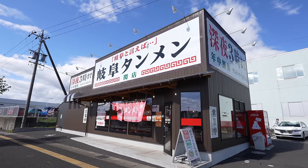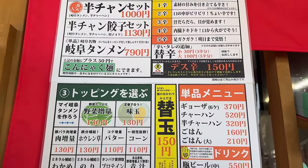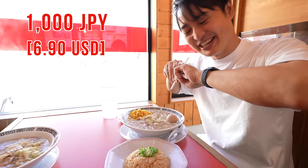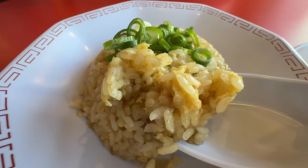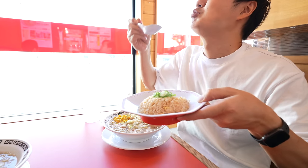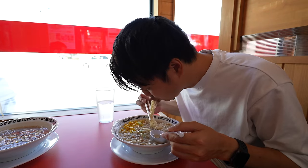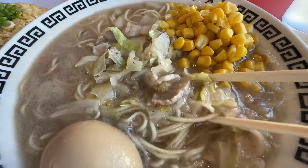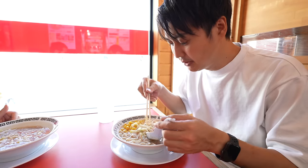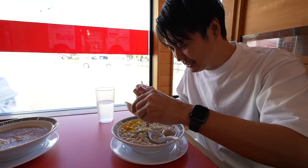For lunch, Gifu Prefecture's special ramen, Gifu tanmen. Let's go. So time for lunch. Gifu special ramen, my first time to try. It's fried rice. Itadakimasu. And now it's time for ramen. Delicious. It has a very gentle taste. However, nice garlic flavor. Compared to regular ramen, a bit different. Very interesting. If you love garlic, definitely you will love it. Also, there is a spice. Make it spicier.